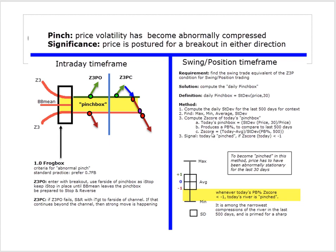Then we use straight mathematics to compute the z-score, which is today's percentage minus the average percentage divided by the standard deviation of the pinch box percentages of the last 500 days. And that will give us a number that equals the z-score. And so then by definition, we have a signal that today is pinched if the z-score from today is less than -1. Shown statistically, then we can look at it this way.